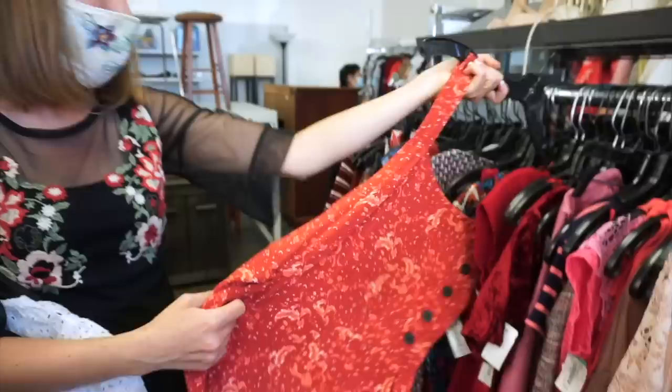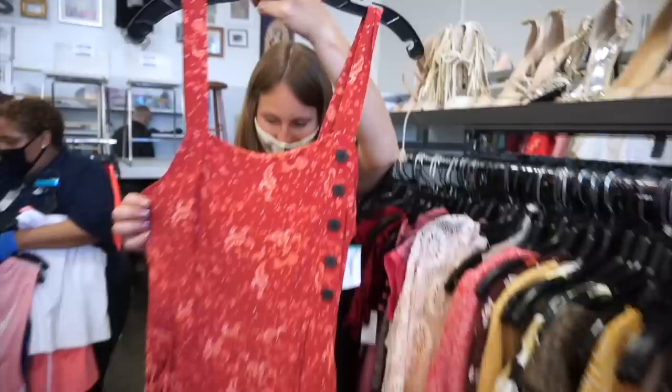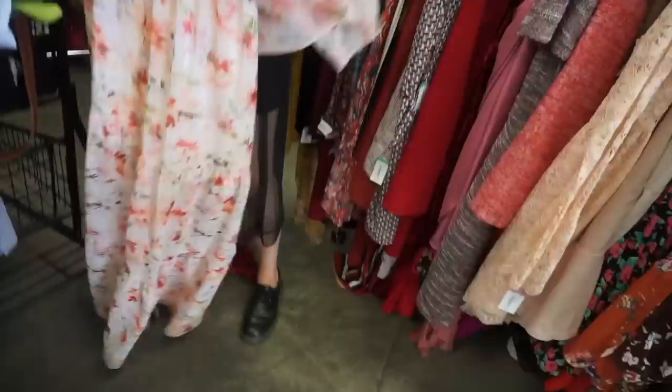It's actually, oh sorry, it's a Zara jumpsuit. Oh my gosh. Really pretty. I love the color. It's kind of like a rust red. Oh, it's so cute. Okay, so what is this? It looks like kind of a floral. Oh my gosh, like off the shoulder.